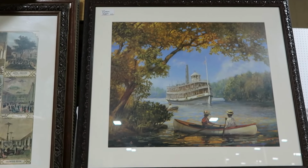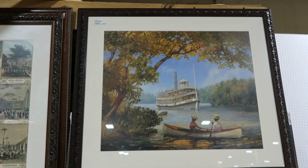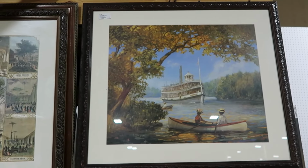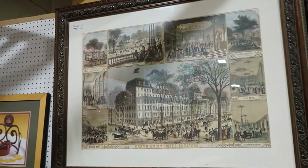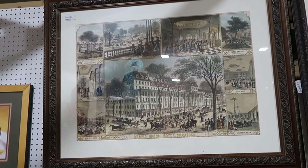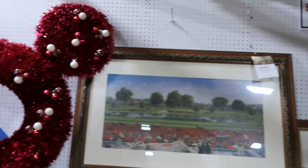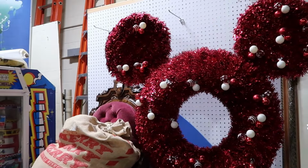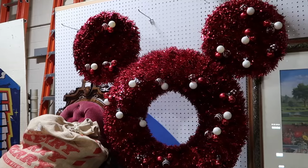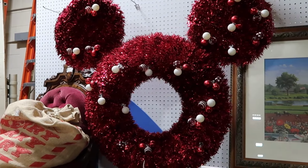Here's one that was used at Disney Saratoga Springs. And again, this is all matted, the original picture and the frame, $60 for that one. Over here is another one from Saratoga Springs. This one is definitely much larger, but still a very reasonable price at $80. But you'll find really rare things like this huge Mickey shaped Christmas wreath that has all the original Christmas ornaments, but these were all used in the different Disney parks and resorts.